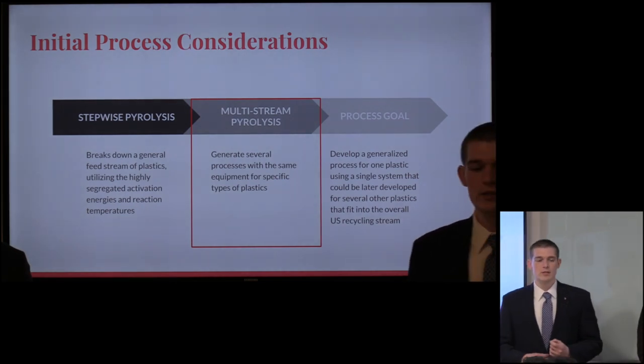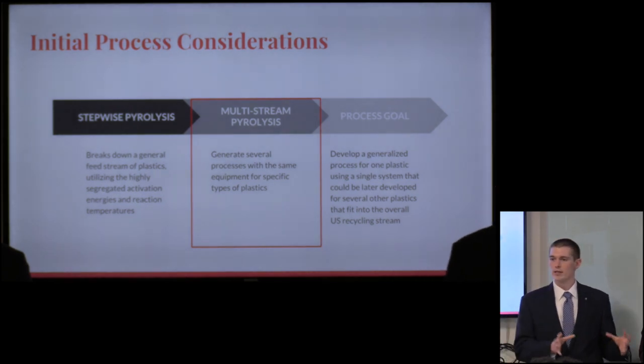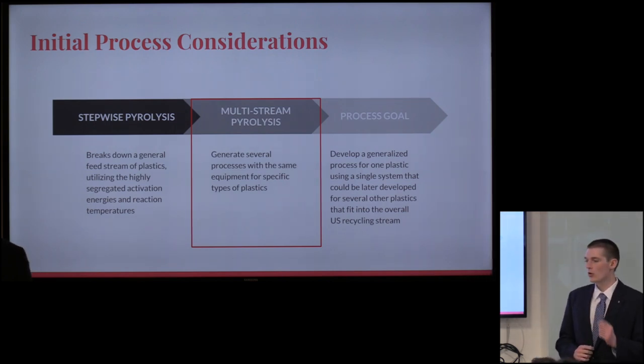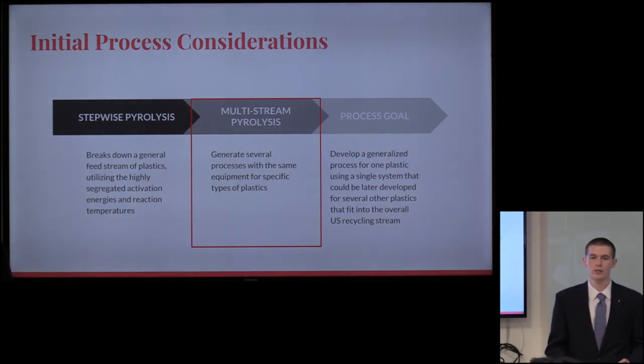As a result, we decided instead to focus on a multi-step paradigm where we would take the plastic waste, separate it and clean it into different plastic types, and then have a targeted process for each one. Overall, we want to have something that we can then incorporate with existing U.S.